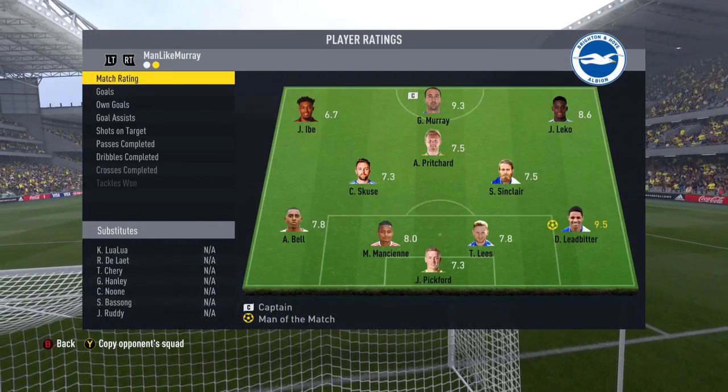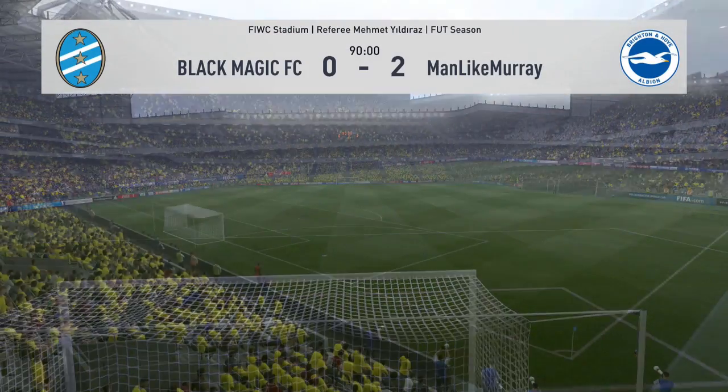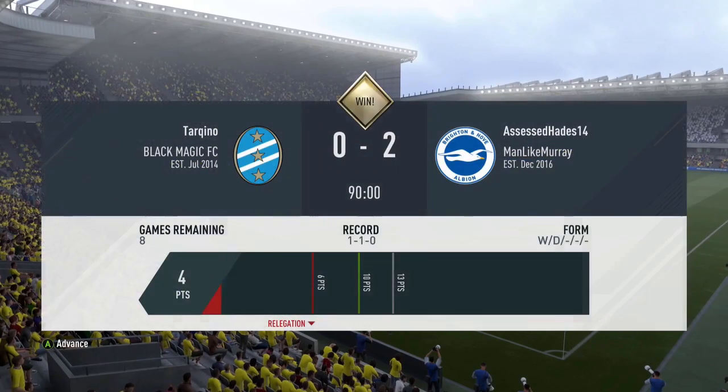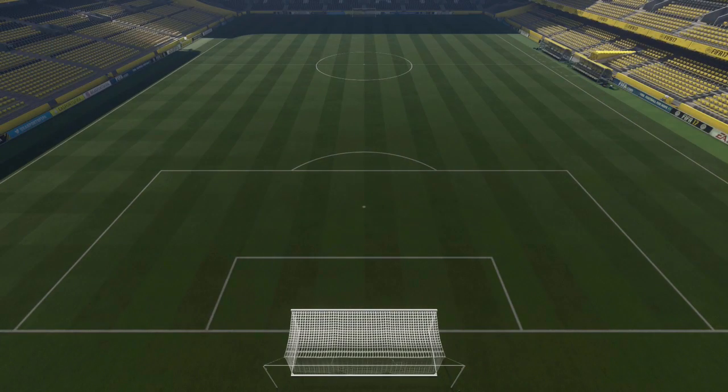And in this match, our bronze right back Ledbitter had a brilliant match, and he will probably be the last bronze player I upgrade in this team. And in fact, that was our first 3 points in Division 9.